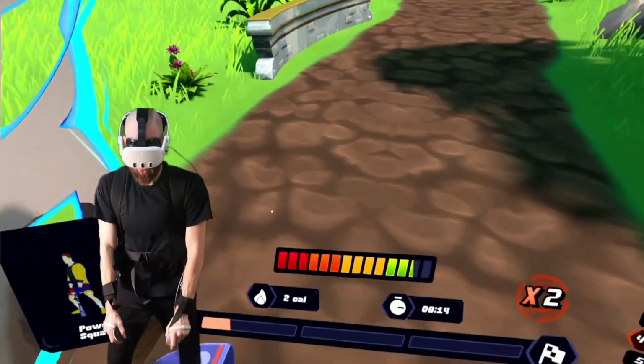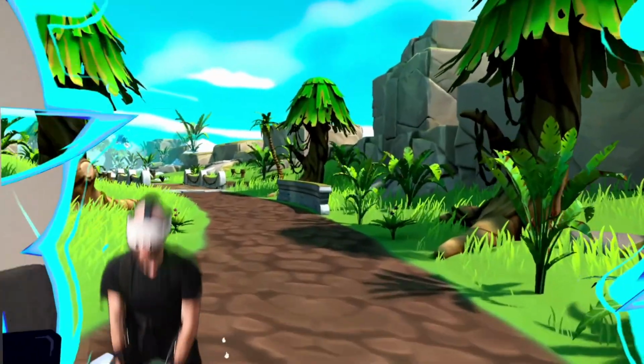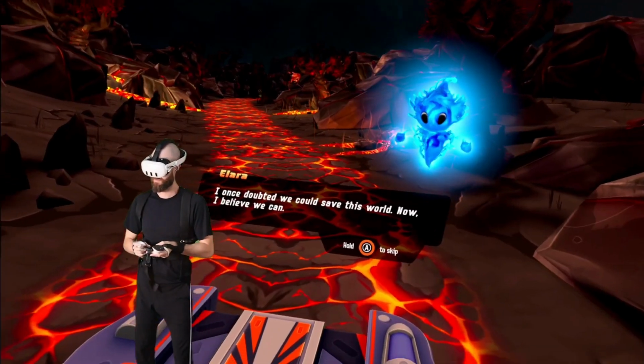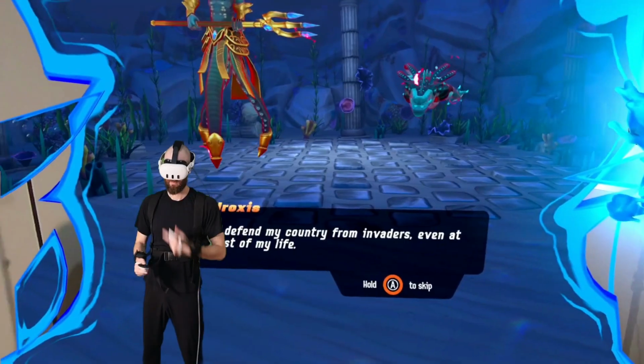And in terms of story, there is a little bit of a story here. It's not exactly Tolkien's world building, but there has been an invasion and all the worlds are falling apart. So it's your job to combine kinetic energy, which is essentially exercise, and magic to defeat the enforcers of evil. Now that's obviously a very oversimplified background, but the game and world has slowly introduced you from this blue sprite.